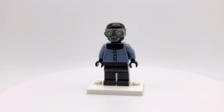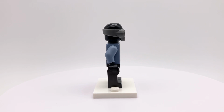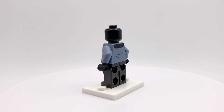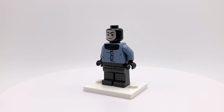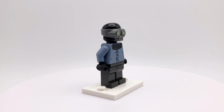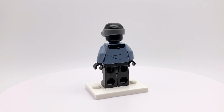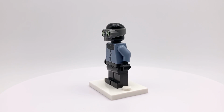Next is the Screenslaver, also from Elastigirl's Rooftop Pursuit. This figure has an exclusive helmet piece with the mind control goggles on it, and underneath that helmet is the pizza delivery guy wearing a balaclava. But I don't remember his face looking quite like this in the movie. He also has gunmetal gray legs, which I guess is a nice change from the plain black legs that they would usually put on. If you want to buy this figure today, he's worth about $9.